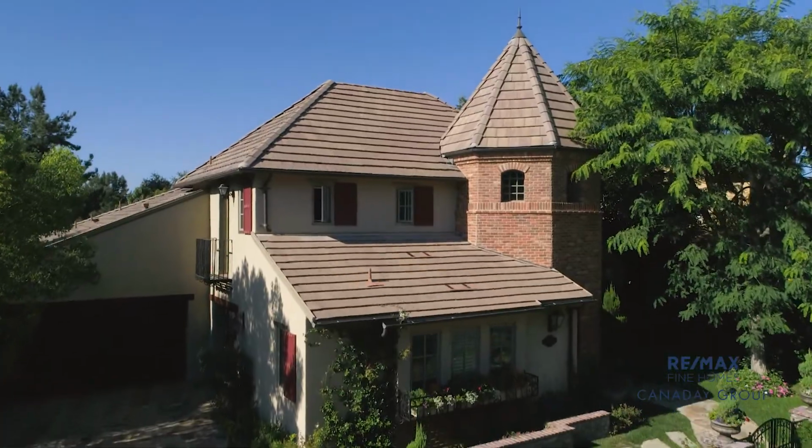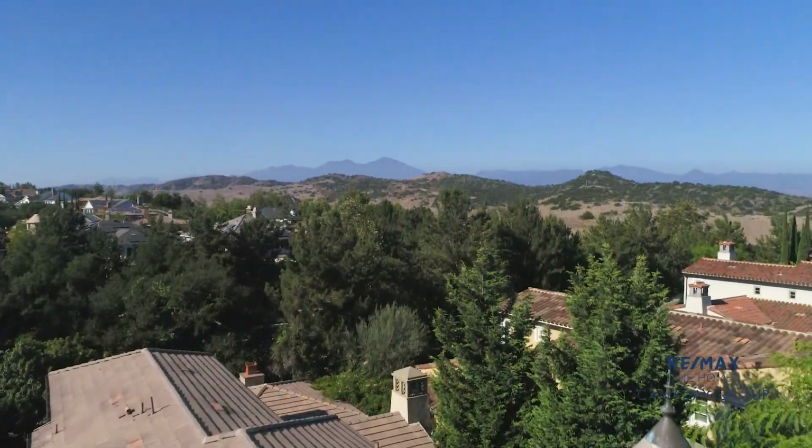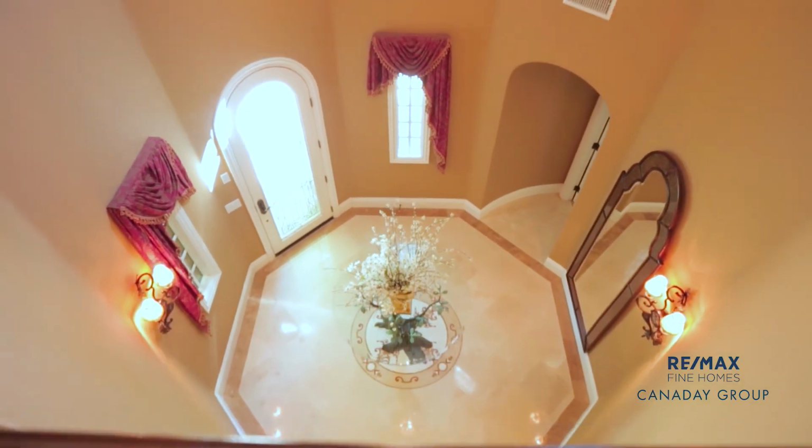Everybody loves Ladera Ranch and all the amenities that come with it, including a water park which all the kids frolic in during the summer, tennis courts all over, parks, rec rooms. It's truly a wonderful family neighborhood.